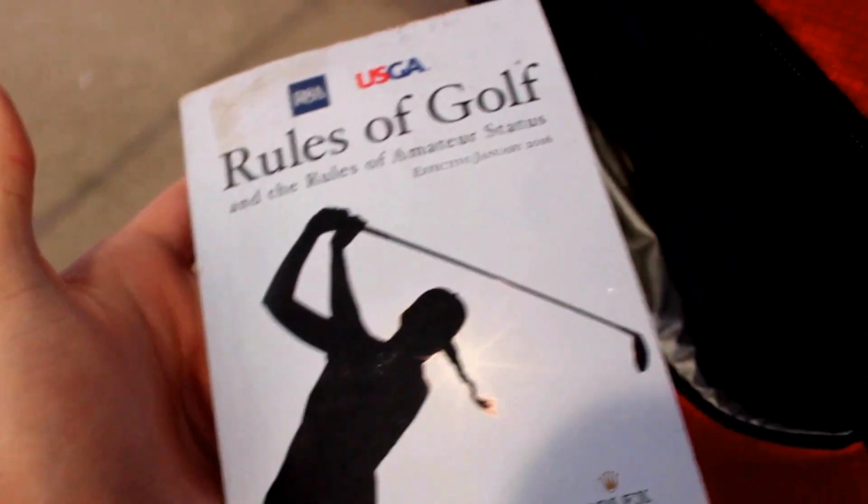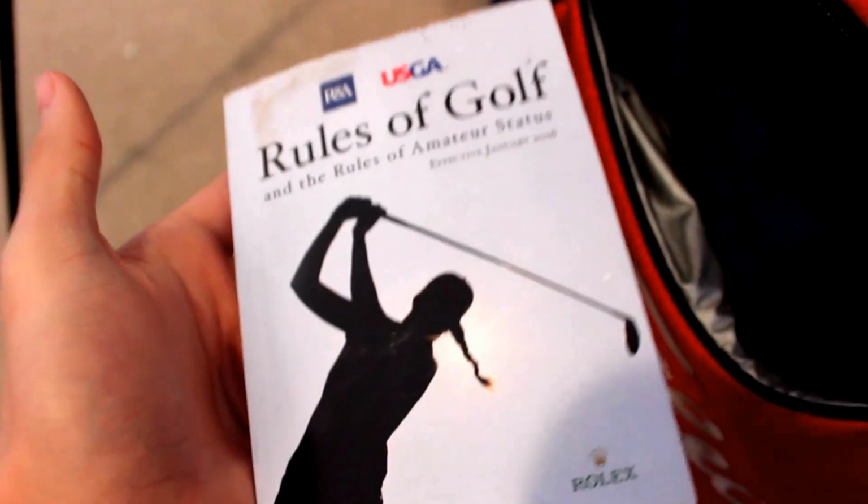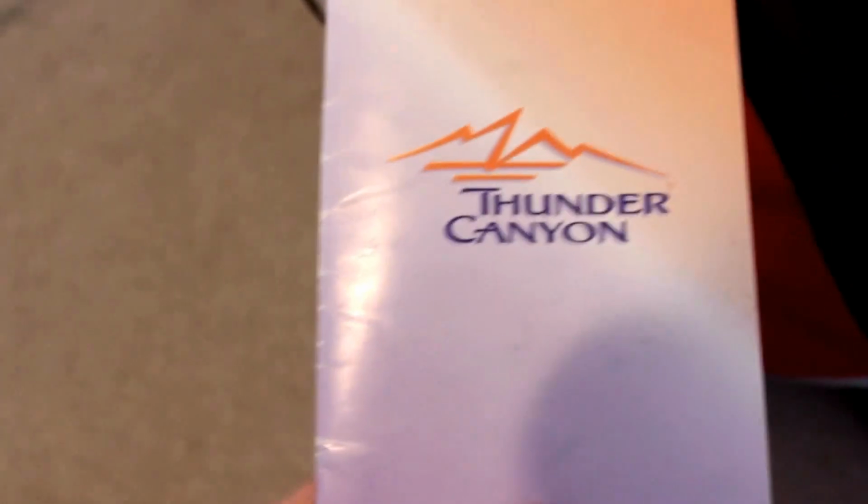I have the rules, of course, it's a must-have in anyone's bag. Let's see what else we got in here. Oh, this is a yardage book for one of the courses down here.